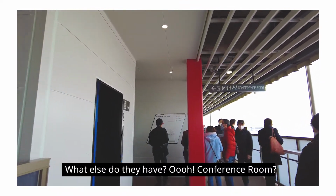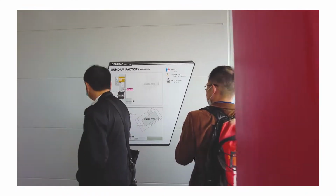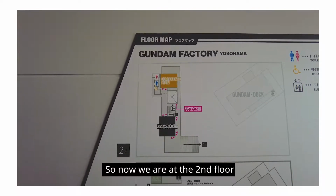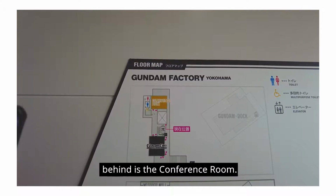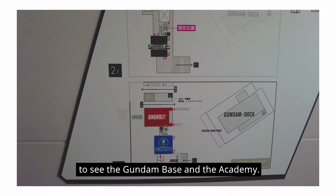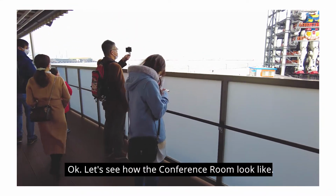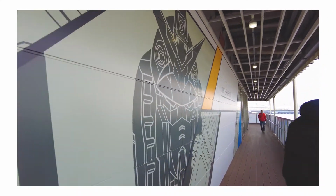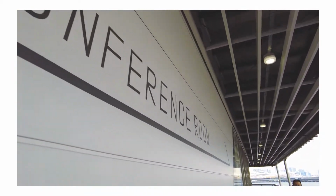Oh, conference room. So now we are at the second floor. We are next to the Gundam Cafe. Behind is the conference room. Later we'll go back down to the first floor to see the Gundam base and the academy. Okay, let's see what the conference room looks like. Ooh. Conference room.